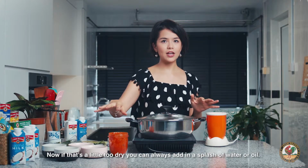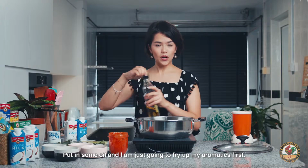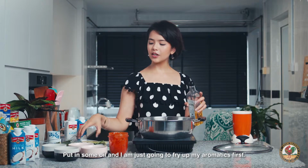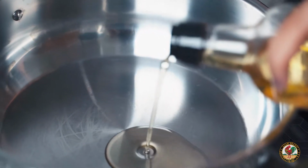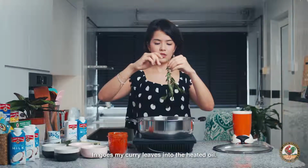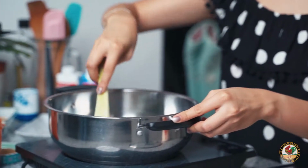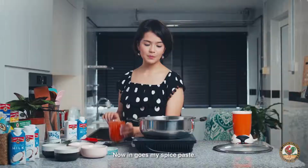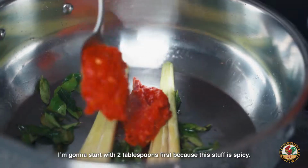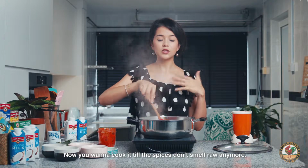Now, if that's a little too dry, you can always add in a splash of water or oil. Let's heat up the pan. Put in some oil, and I am just going to fry up my aromatics first. So that's my bruised lemongrass and curry leaves. So in goes my curry leaves into the heated oil. I can actually fry with my lemongrass too. Okay, smelling so good. And now in goes my spice paste. I'm gonna start with about 2 tablespoons first, because this stuff is spicy. Now you want to cook it till the spices don't smell raw anymore.